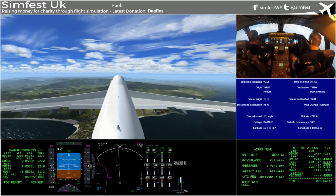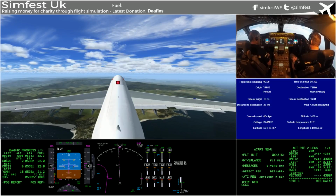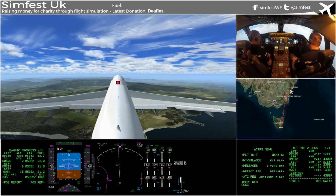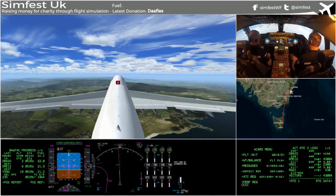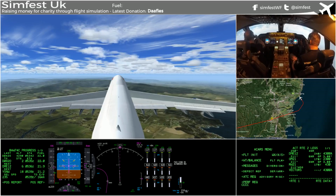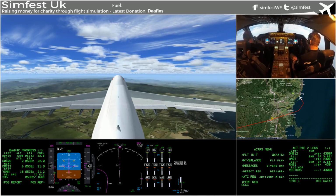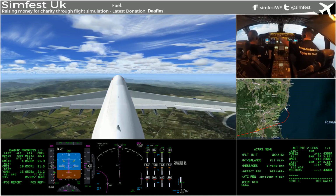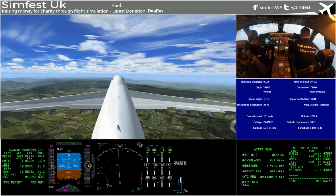I'm just going to give a little bit extra space, then turn around and come back to the localizer. I could turn in now, which will give us 6 or 7 miles, but you might as well give it more. I'll just start, yeah, that'll be enough. That'll give us about 8 miles. A bit of creative license here.